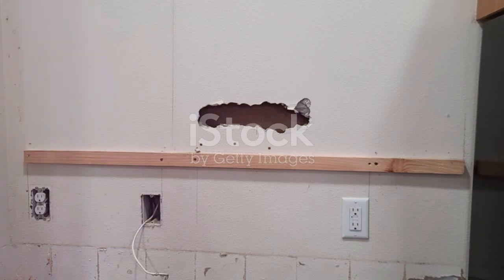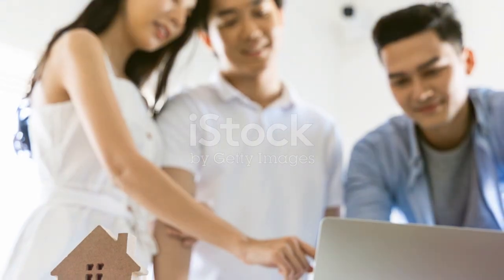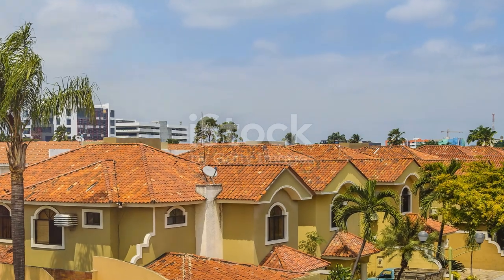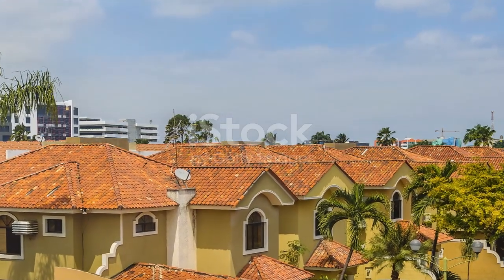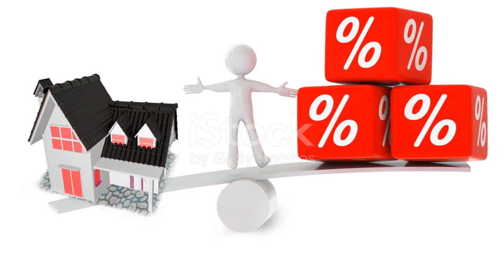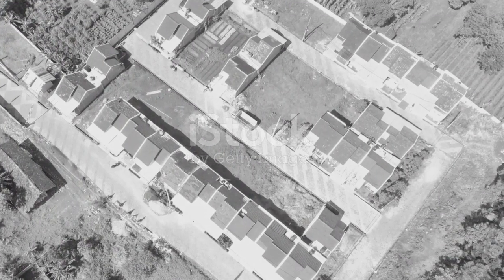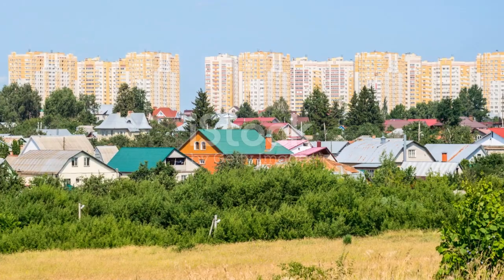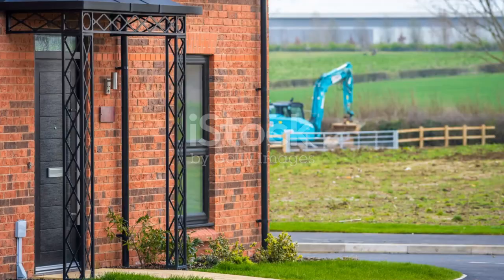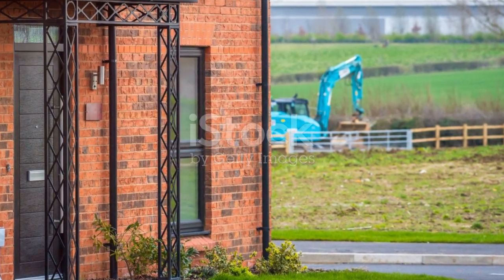She knew that the location was great and that the neighborhood was on the upswing, which meant that the property would likely appreciate in value over time. The property was located in a desirable school district close to amenities, and the neighborhood was showing signs of revitalization. These factors made the property even more attractive, as they would help to ensure that it would be easy to rent out, and that it would appreciate in value over time.